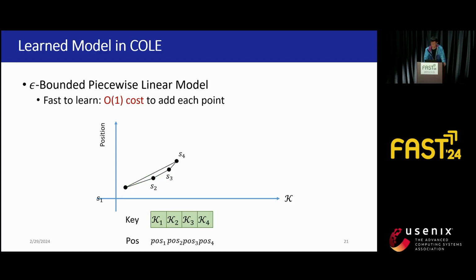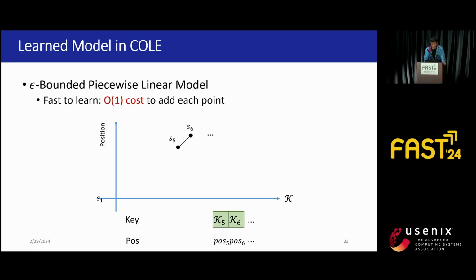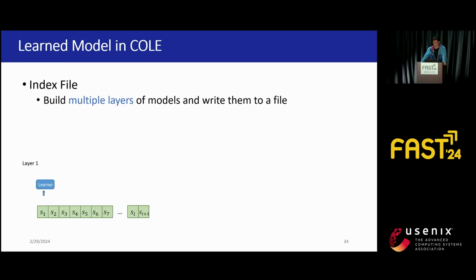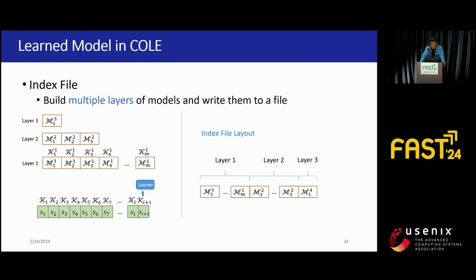For the case of insertion S4, it satisfies the height condition. But for S5, its insertion does not satisfy the height condition. So the slope and intercept of the central line in the previous parallelogram will be used to build a model, and S5 will start a new round. In real scenarios, there can be a series of models generated after scanning all of the states. To index the multiple models, we build multiple layers of models. The upper layer models are learned using the lower layer's key, the K minus we mentioned before, and their position in the file. Finally, the different layers of models will be written to the index file.